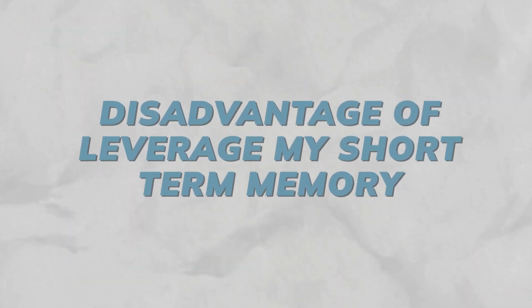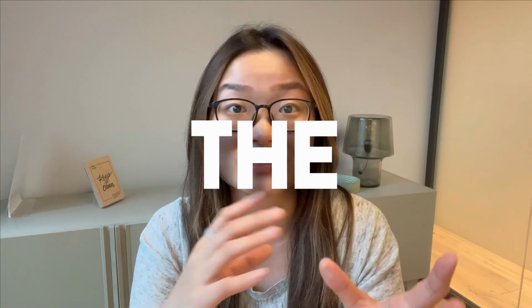Now, there's an obvious disadvantage of using this method, which is just to practice exam questions. You are going to get fragmented information rather than studying in chronological order or in a very systematic manner. But for the sake of passing the exam, this is the fastest method to get all of the information that you need in order to just pass the exam.